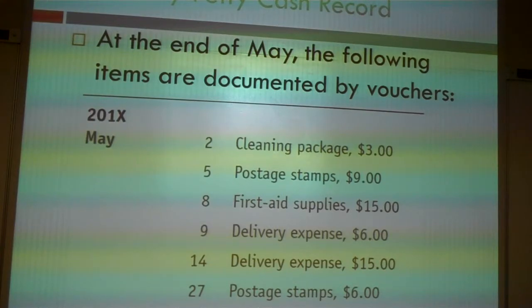At the end of the month, we'll look at the vouchers. Now, they've just given us the dates. They don't have the number of the voucher, but it said we had one for a cleaning package, postage stamps. We probably don't have a postage expense unless we did a lot of mailing of items, and then we might have a postage expense account. So it just depends on what type of business, how big it is, whether you have an account.